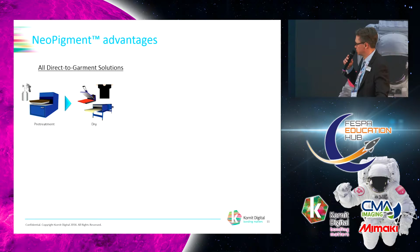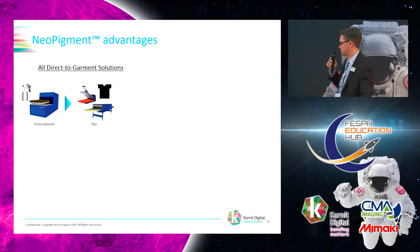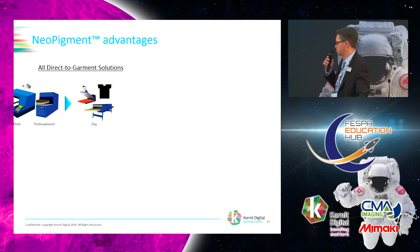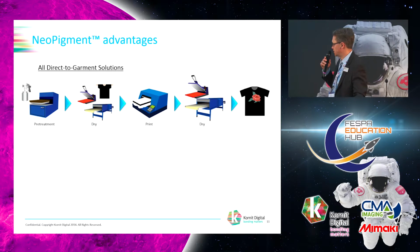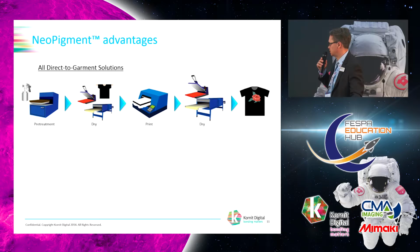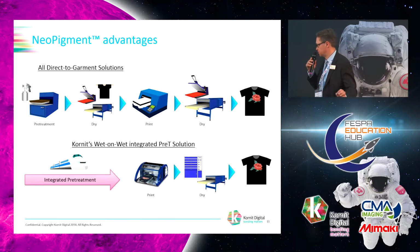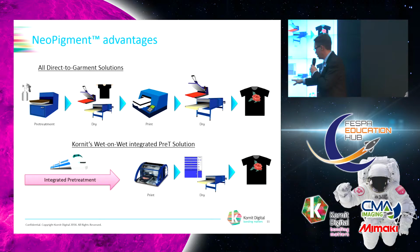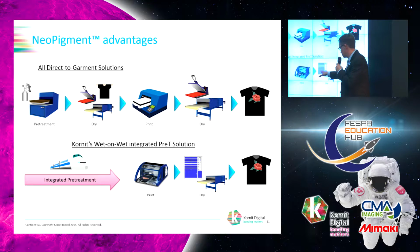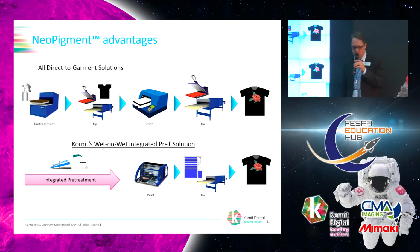Traditional direct-to-garment printing solutions is what I just mentioned. Pre-treatment with a device or with a pump can, dry with a heat press, print, dry again, and there's your shirt. In Kornit system, however, it all happens in one step. Pre-heating, printing, all happens inside that printer. It's a simple hot air drying process required after the print, and here's your ready shirt.